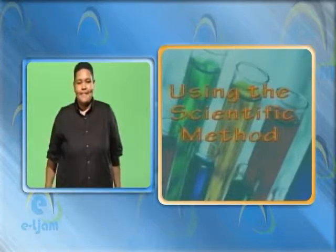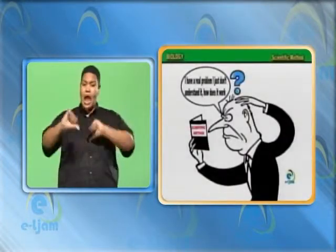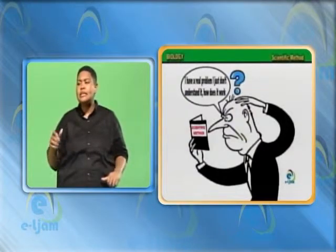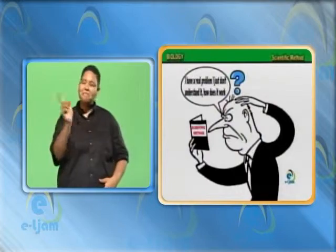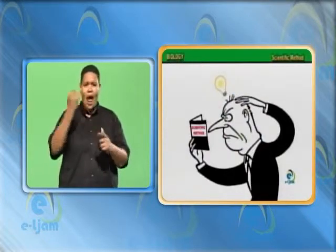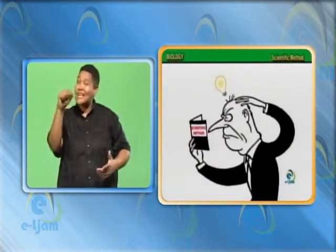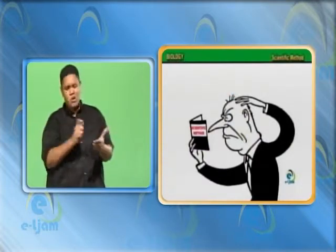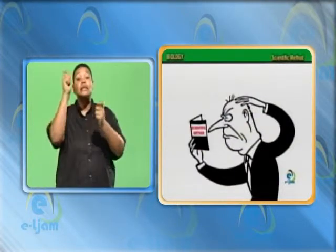The scientific method. Scientists do not guess and do not draw conclusions based on emotions or feelings. There are times when bright ideas come out of the blue, and although these ideas may be true, they have to be tested experimentally and understood clearly before any specific conclusions can be drawn.